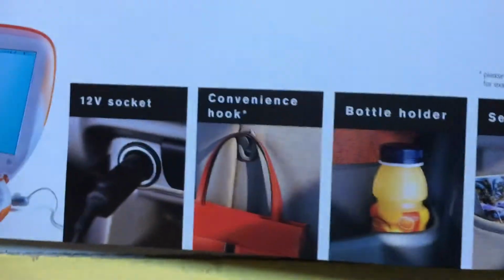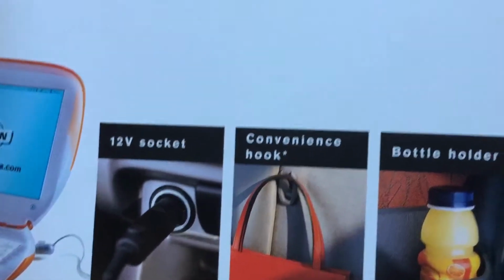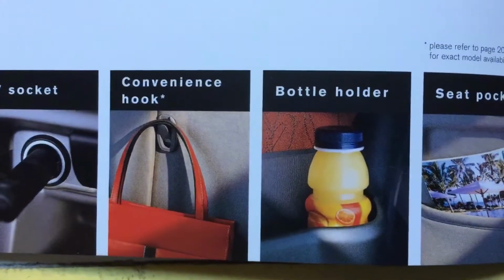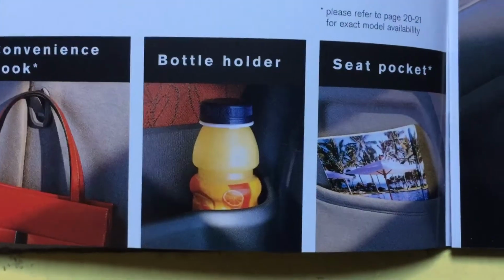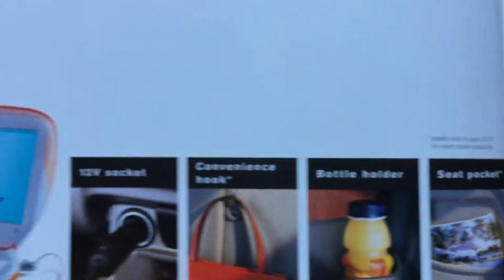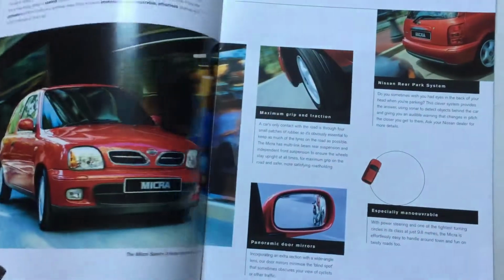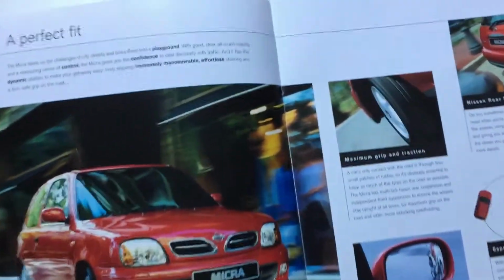You also saw the beginnings of the phasing out of the actual cigarette or cigar lighter and marketing it as a 12-volt socket. 5-door models in certain trims came with that convenience hook. All models came with the bottle holder in the door, and I think seat pockets are available on certain models. I know my SE has seat pockets, but because I've got a 3-door, we do not have the convenience hook, known on the N16L mirror as a curry hook, because you could hang a curry on there and it wouldn't spill, which was good.